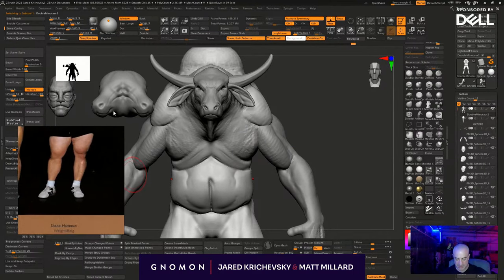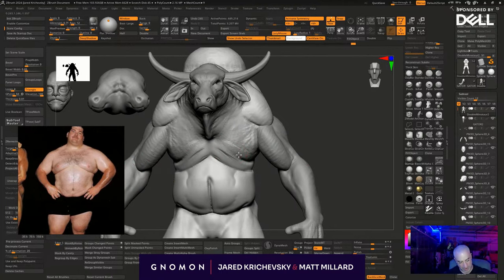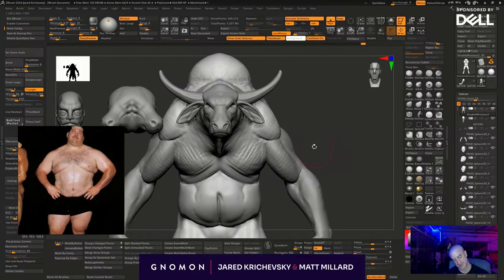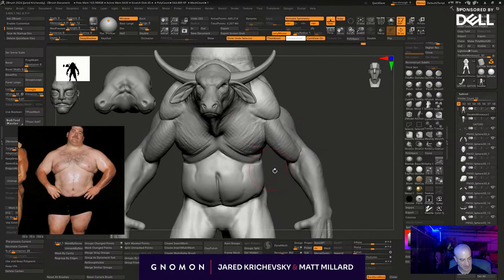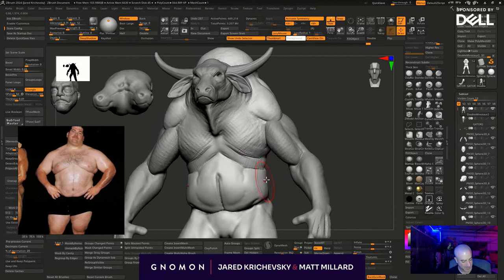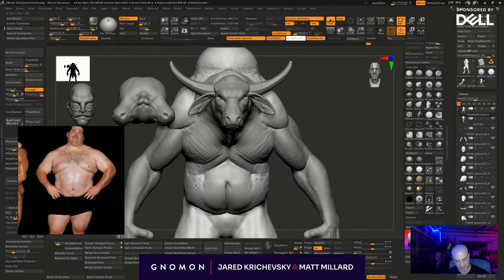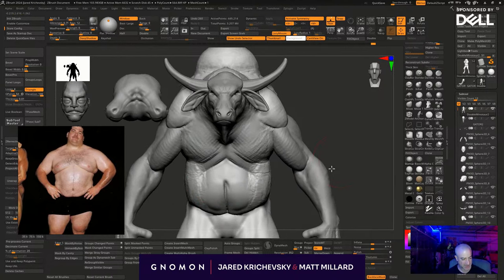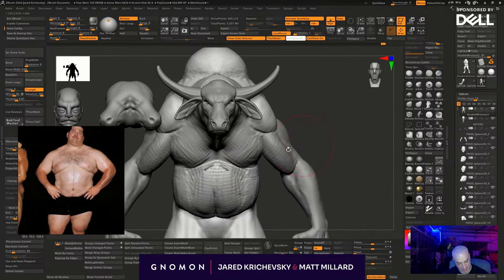Great overlap. Dude's in weightlifting, you know? Great reference right here. Adding mass until it feels right.